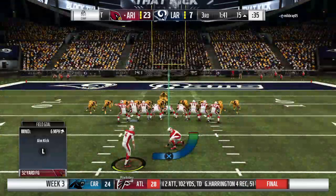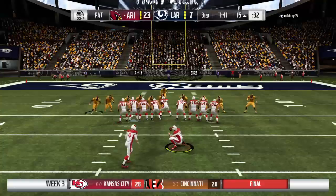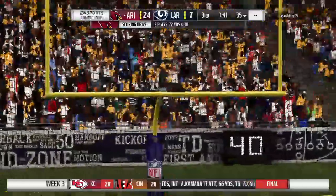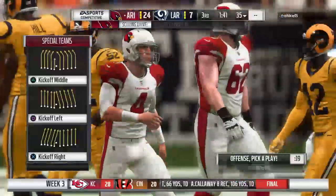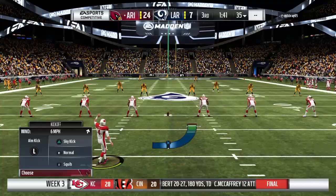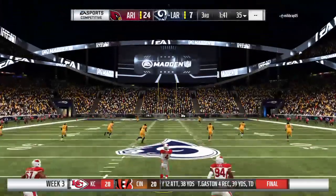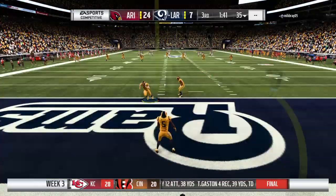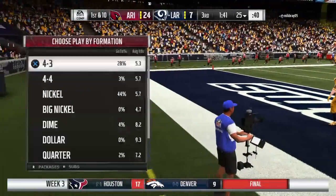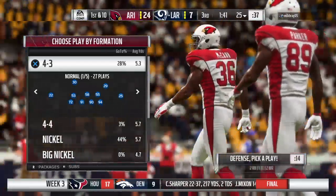And the Cardinals now adding on to their lead. Extra point splits the uprights, and the decision to just kick the extra point winds up successful. Out is the kickoff unit as they run up and send this one away. And this will not be returnable. It's out of the back of the end zone for a touchback. So now here are the Rams as their offense comes back out.